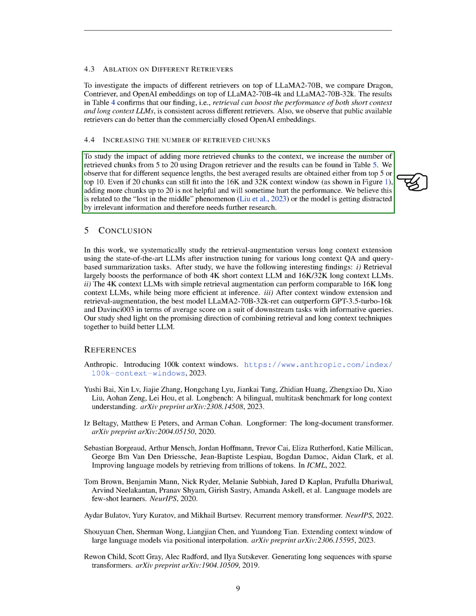We expanded the number of retrieved chunks from 5 to 20 using the Dragon retriever. Our findings showed that the best average results were achieved with either the top 5 or top 10 chunks. Even though up to 20 chunks could still fit into the 16K and 32K context window, adding more chunks didn't improve performance and sometimes even hindered it. We think this could be due to the model getting lost in the middle, or being distracted by irrelevant information, but this requires further research.